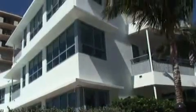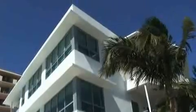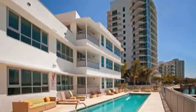This is what Miami was like for the 30s, the 40s, the 50s, the 60s. Igor Polovitsky didn't reinvent the wheel. It's just a great building in a great location.